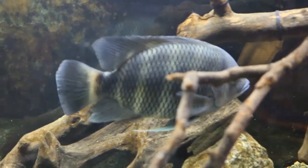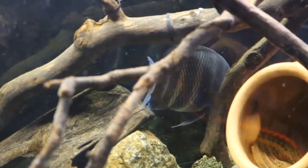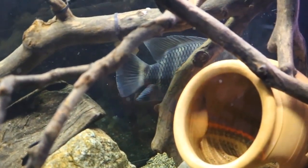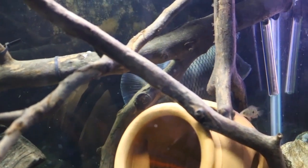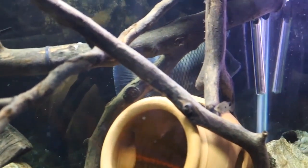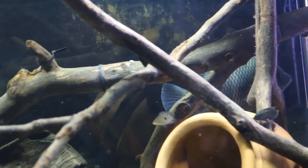Okay, so if you take a look at my fish right here, and if you look at some of the other Butterkorei that you see on the internet, you can easily tell that these are not small fish. They can reach a pretty monstrous size. Mine is about 10 inches, and I assume that mine is a female. That's another thing to consider. These fish are generally hard to sex because males and females look the same.